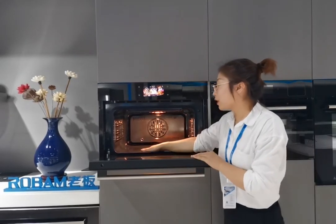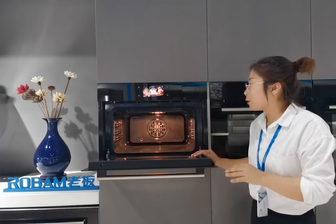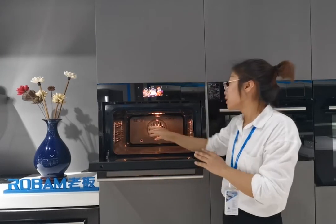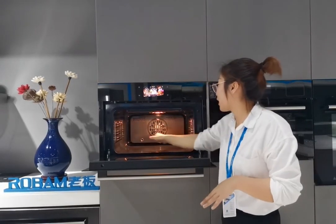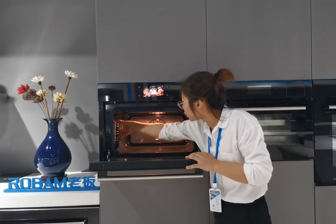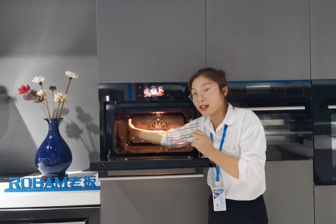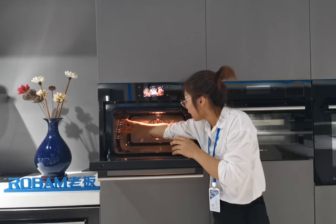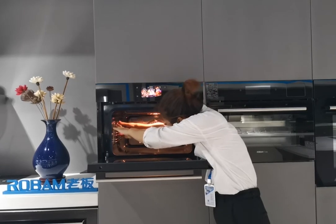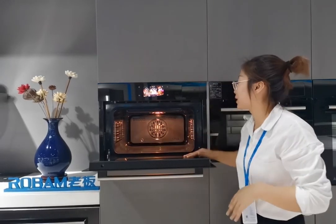You can see that the color of the inner cavity is just like the starry sky at night, so it is a very beautiful color. The back part of it is the fan. The left rack and the right rack are removable. We just need to push it down to remove it, and then we can mop it easily. It is also easy to install, just like this, and the right side is the same as the left side.